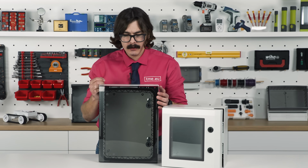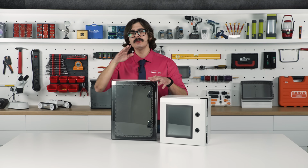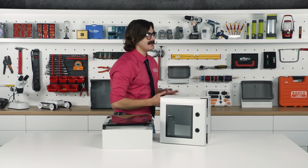Why does it have to be transparent? Does it have the same capabilities and features as a regular ARCA? To answer those questions and others, I would like to invite an expert from FIBOX, Mr. Paweł Wieliński. Thank you for joining me in our studio this time.